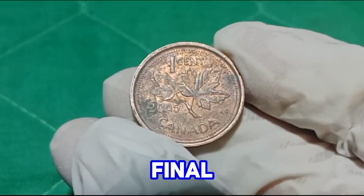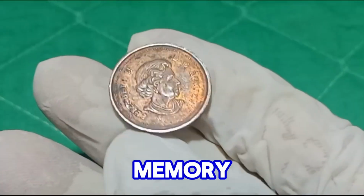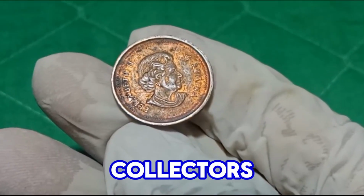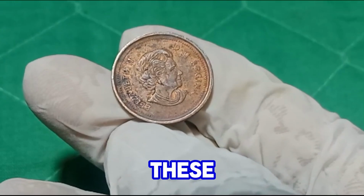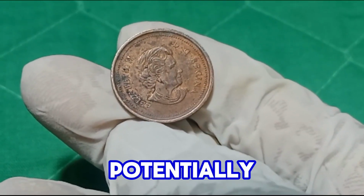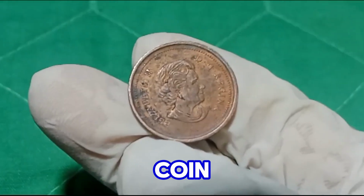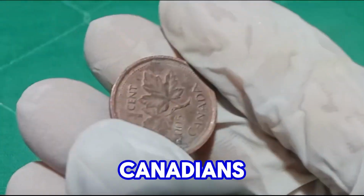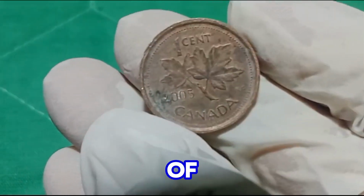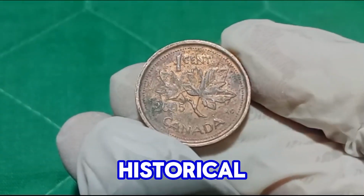Coins from the final decade of Canadian penny production are becoming more desirable as the memory of the penny fades. Collectors specializing in modern Canadian coins are likely to continue seeking out these coins in the future, potentially driving up their value. While it might not be a $1 million coin, the 2005 penny carries sentimental value for many Canadians. It represents an era of Canadian currency that has now passed, making it an important historical artifact in its own right.